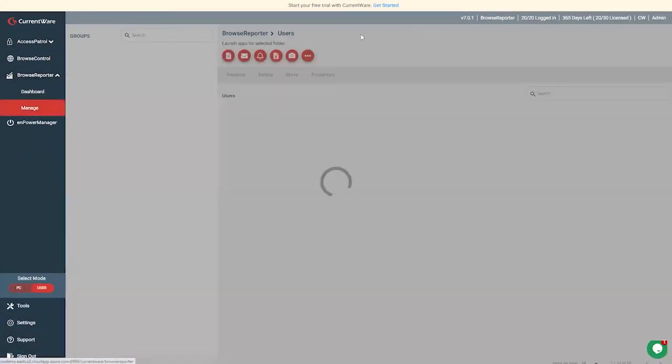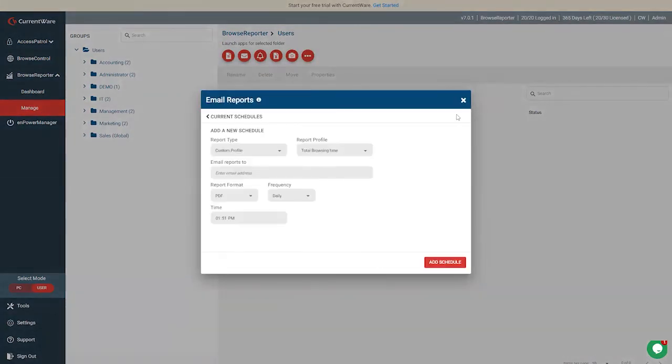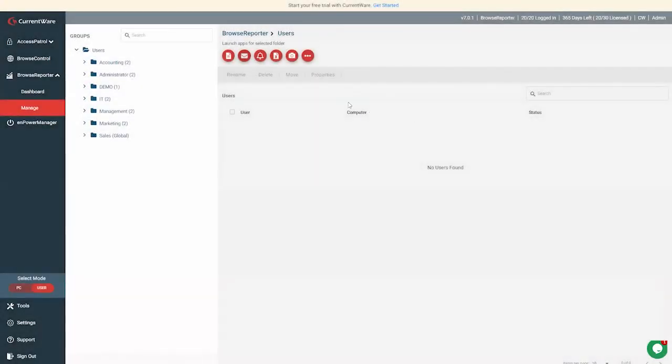The last new feature is the weekly performance report. Essentially, under your manage email reports, go to add a new report, and you'll see the weekly performance report. Here you can set up who you want to email that report out to, what you want to name it, and then you can select all of the users or groups that you want to have that report based on. And that report is scheduled to send out every Monday in the morning. That's everything from the demo standpoint.